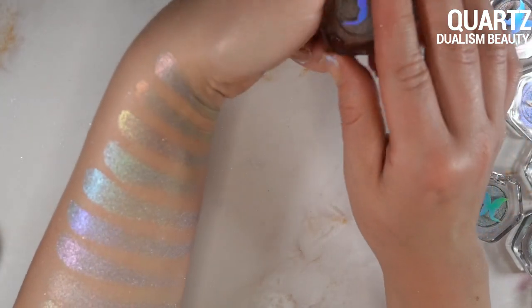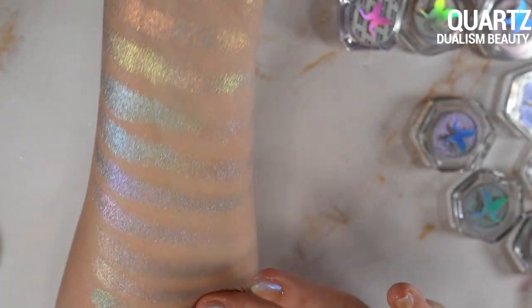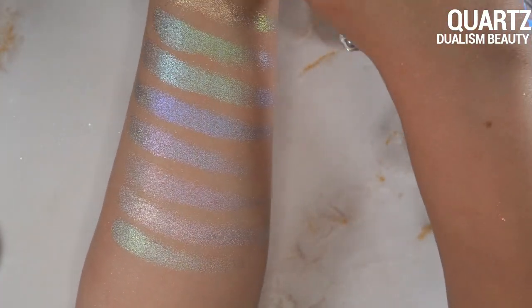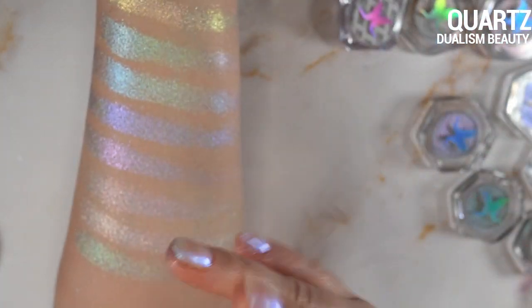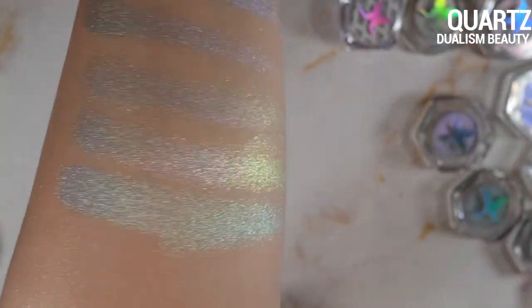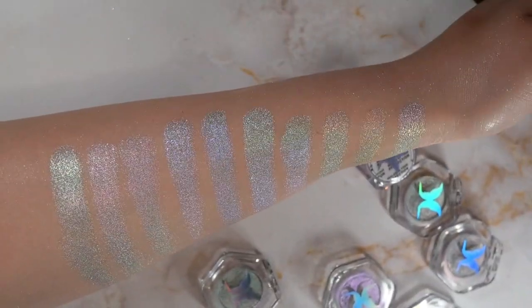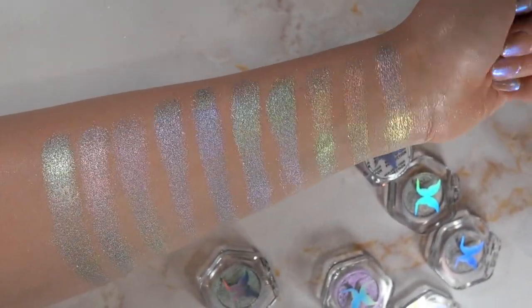And then the last one is called Quartz. And this one is really hard to describe. I feel like maybe it has a tiny bit of pink, but it's mostly pink, green, teal. Really unique. I don't think I have any iridescent multichrome similar to this. I have a post on Instagram that goes over these in depth.